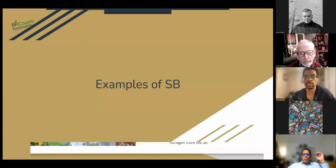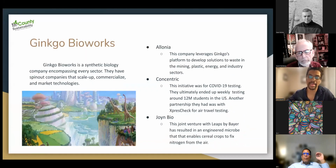So for some examples, to go back to Ginkgo Bioworks, they're really the prototypical SB company. They encompass every sector. Basically, they partner with other companies to help create custom organisms to help produce whatever they're making. Some of their related parties are Alonia, which is developing solutions to waste in various industries; Concentric, which was a COVID-19 testing initiative that helped approximately 12 million people, about a fifth of the students in the US, as well as ExpressCheck for air travel.